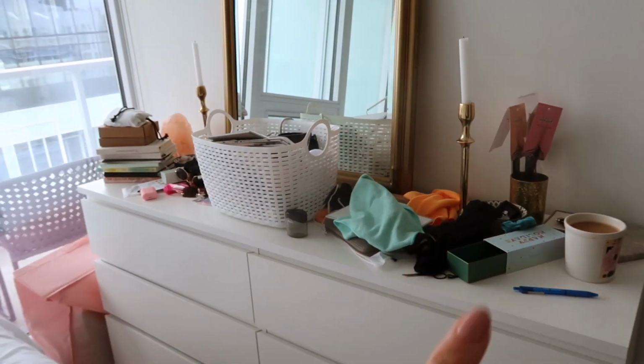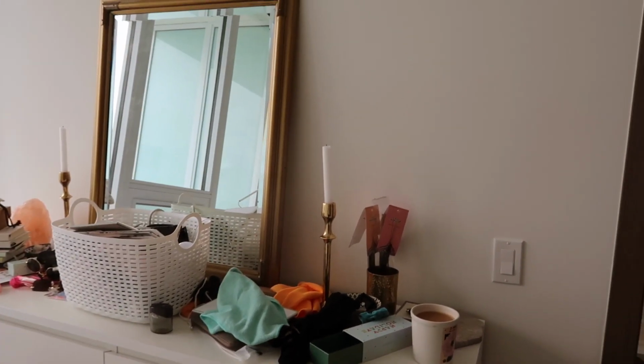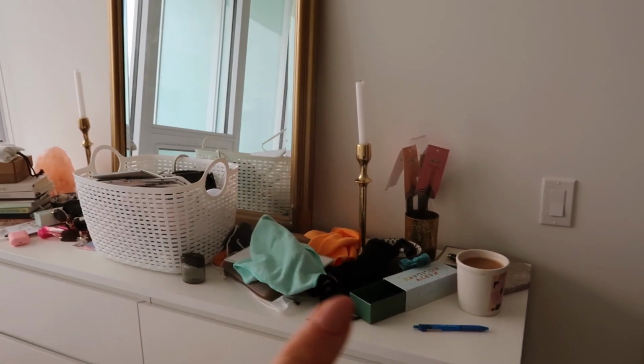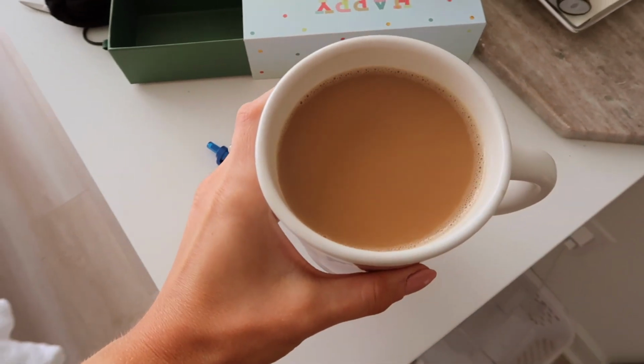But right now, I'm gonna focus on just getting all the clutter off of all the surfaces in the apartment because the boxes are unpacked, but the stuff is still out. So I'm gonna work on this now. I made a little coffee to get me through it.